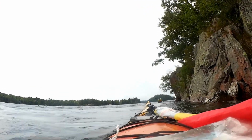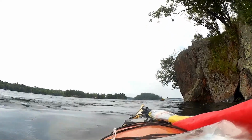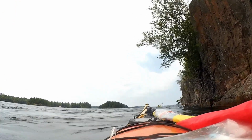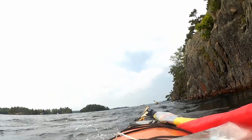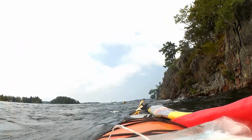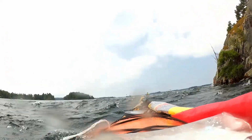Now, up until this point, we were able to stay out of the standing waves by staying close to the cliff face. But when we come around this corner, there's nowhere left to go to get away from the waves. The current's actually going towards the cliff face to some degree. So you're in it, and you just power through. I got bounced out into some of the stronger current briefly, and then kind of made my way back in close. And you can see the really bigger standing waves. They don't last long. They're off this point here, maybe 100 yards or something.